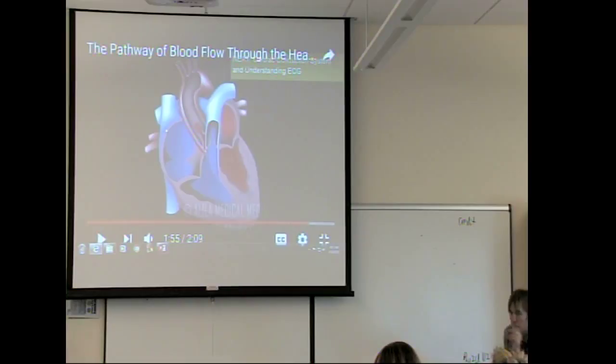So you see how the left and the right side of the heart are doing the same thing at the same time. So you don't want to think of it as 4 steps. It's really 2 steps. So atria contract, and then ventricles contract at the same time.